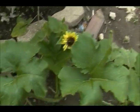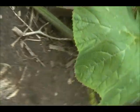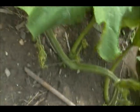And this is Howden. Howden is an ordinary vining pumpkin. And Howden has a baby pumpkin on it. It is growing. It was pollinated a couple days ago. And I am going to be working vigorously on that one to save it from the squash bugs.